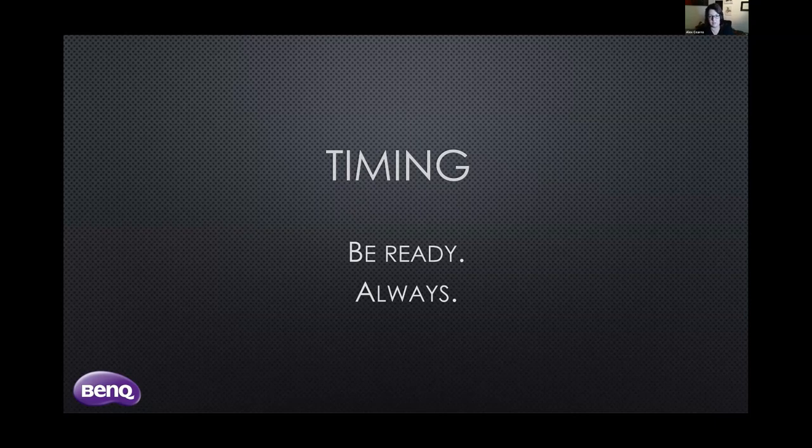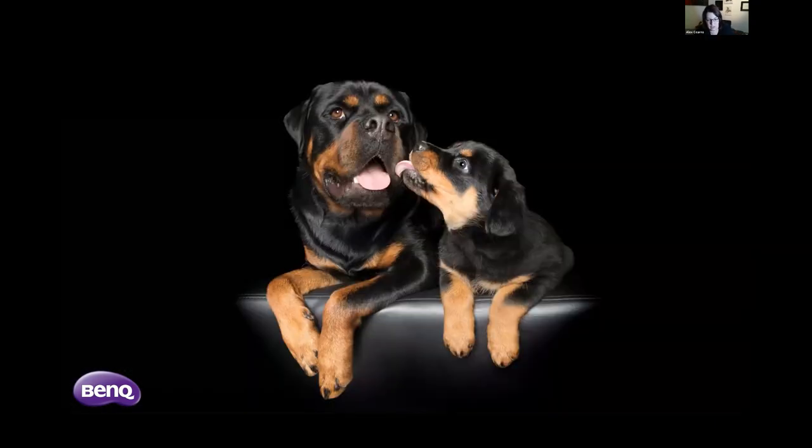So always be ready. These two dogs were sitting on the couch. Now, I don't use peanut butter or anything on their faces to get them to lick each other or anything like that.